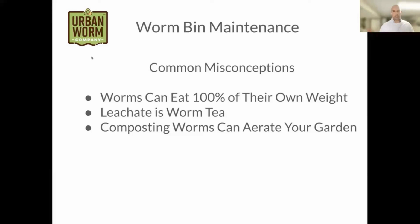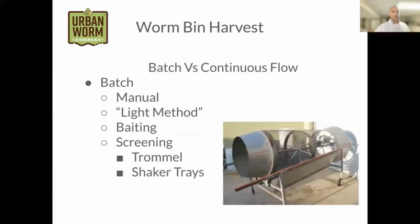I want to talk real fast about the worm bin harvest. How you harvest a worm bin often depends on how you are vermicomposting. If you're doing vermicomposting in a Rubbermaid bin or a 5-gallon bucket, this is what's called a batch method of vermicomposting, where you empty your worm bin all at once and then restart it, which means dumping out that material and figuring out a way of separating the worms from the worm castings and vice versa.